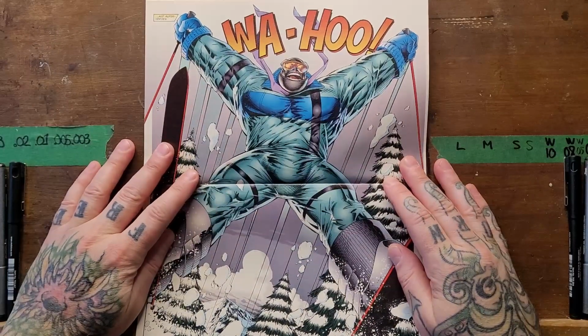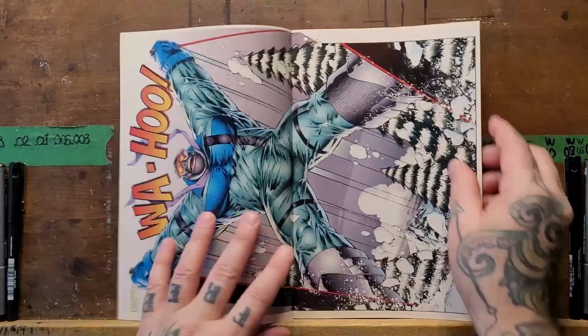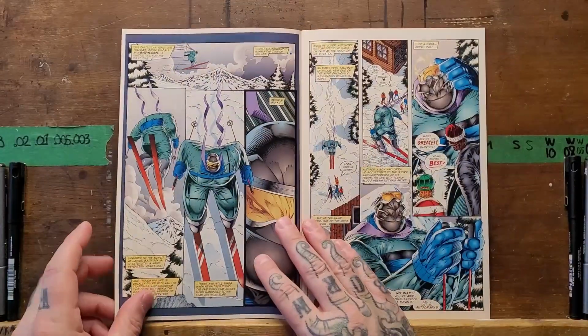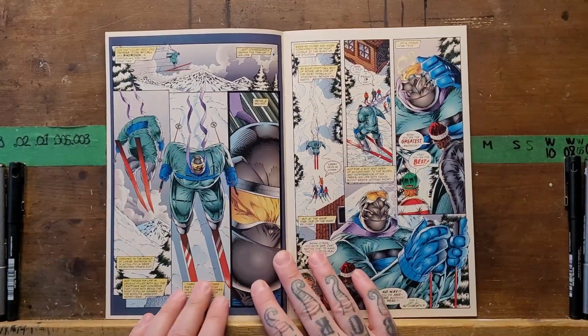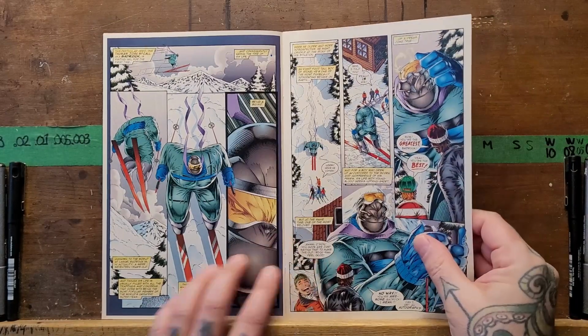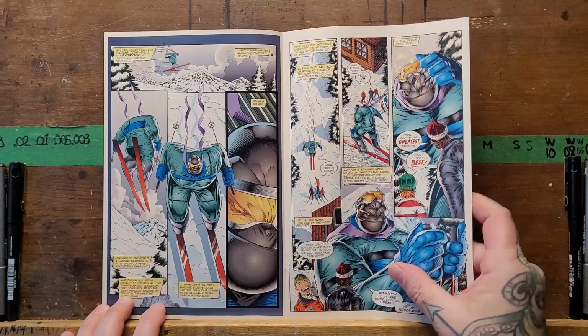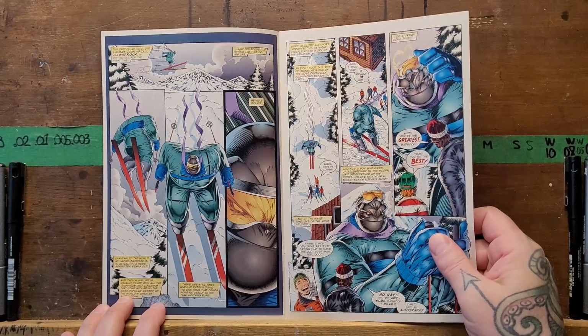Kind of a waste of a double page splash, if you ask me. Just a big shot of Badrock skiing. Not something I would spend that much time on, maybe multiple characters, some sort of action sequence. Not that there's no action here. It is, again, Badrock skiing. Just kind of funny, but I guess let's get over the fact that he's kind of rich and famous, right? And hanging around other rich people and doing rich people things is what's going on here.